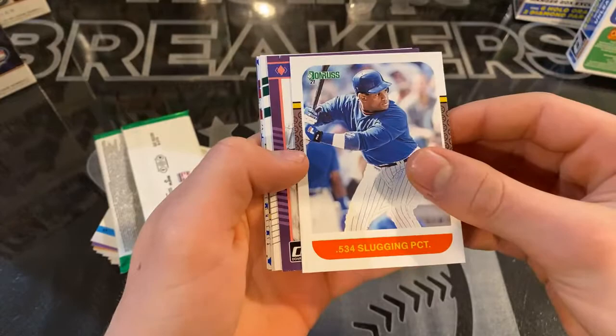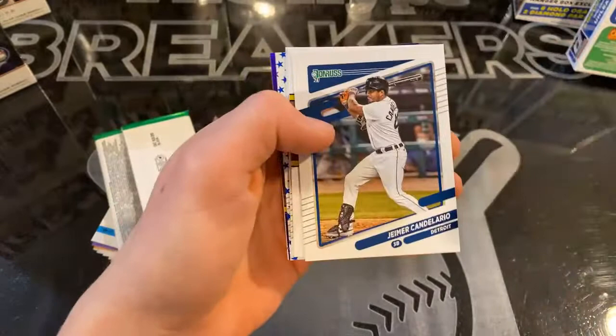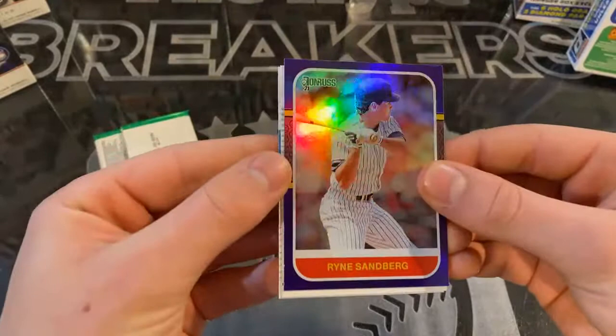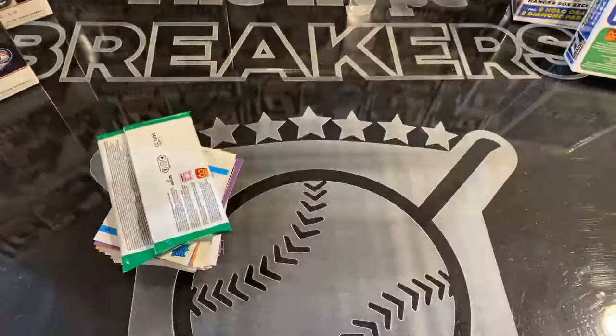Ketel Marte, Diamond Kings, and a Raymond Laureano. Jimer, followed by Bo Jackson. Retanio Nunez, Jack Flaherty, Blue Star Parallel, and Purple Hollow. Ryan Sandberg for the Chicago Cubs. Nick Madrigal, and the final card of this stack, Starling Marte for the Marlins. On to stack number two.